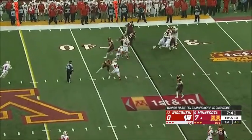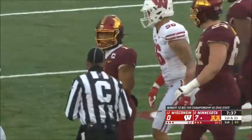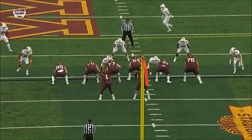And it's Johnson, nowhere to run. They swarm him and knock him back. Isaiah Loudermilk off the edge, joined by the top tackler, Chris Orr. Yeah, it's nice to see this defensive line make plays, because usually it's the linebackers.